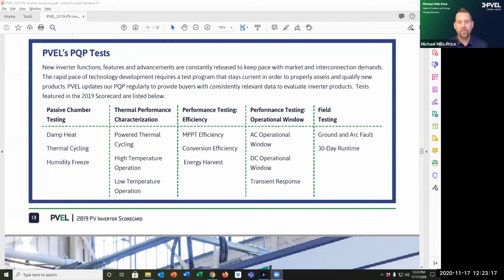Finally, we do install the product in our field site at PVUSA as part of our product qualification program. There are things that frankly you just can't learn in a lab environment that definitely show up in a fielded environment. So it's a really critical piece to our product qualification program to also install the inverter in our research facility and allow it to operate from solar for 30-day runtime while we expose it to ground and/or arc fault events. So combined, it's a pretty large test program, but it really allows us to put the inverter product through a number of paces, to validate datasheet claims, and to understand the design in terms of resiliency and reliability.